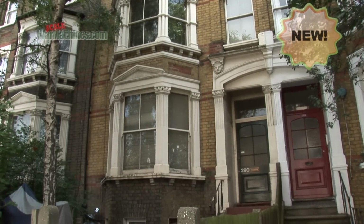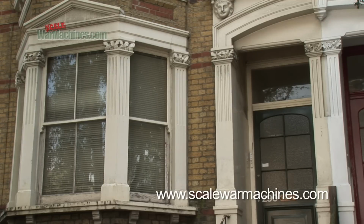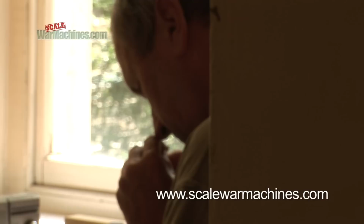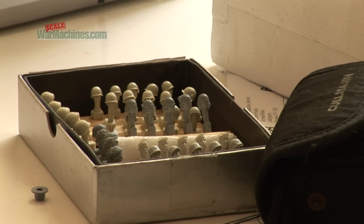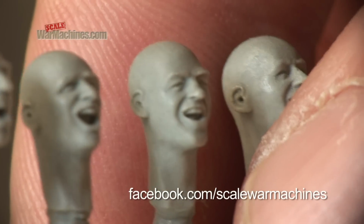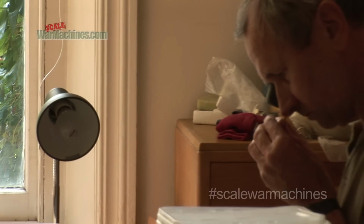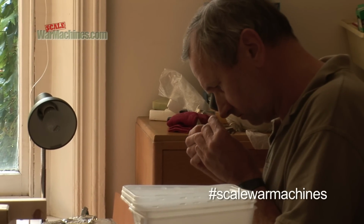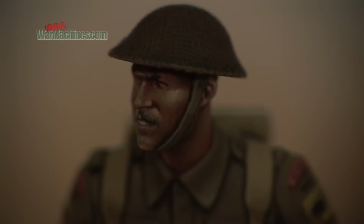In this Victorian house in London, a specialist craftsman is at work. His is a miniature universe where tiny beings take shape. The craftsman's name is Roger Saunders, and his company, Hornet, makes miniature model figures and heads.